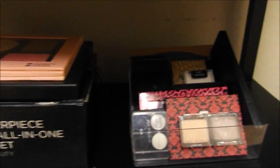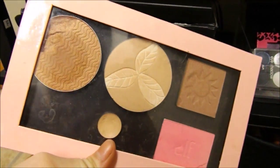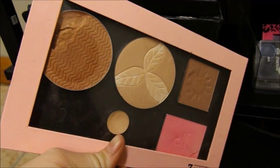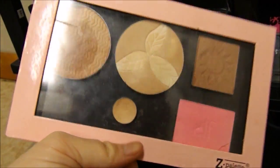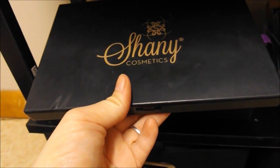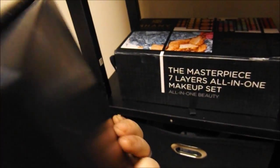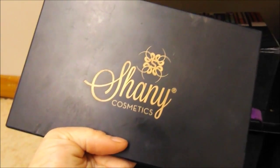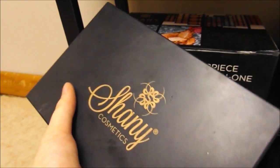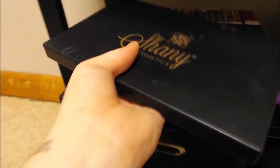Here is the eyeshadow shelf. I have a Z palette that has some of my favorite powders in it. And this is what I would take if I was going to travel, since it has everything in one. I have my Shany 120 palette with nudes and brights. One side's nudes and one side is brights. Shany is a cruelty-free brand, and I love them. This is actually my first makeup palette I ever bought, so I keep this palette with me everywhere. I'll just put that here.